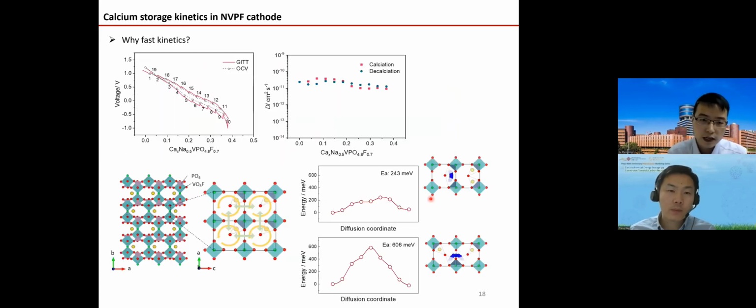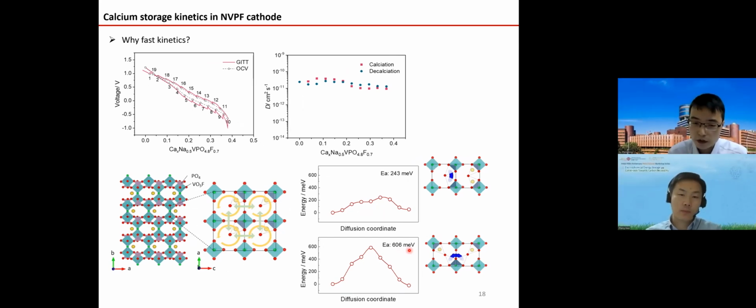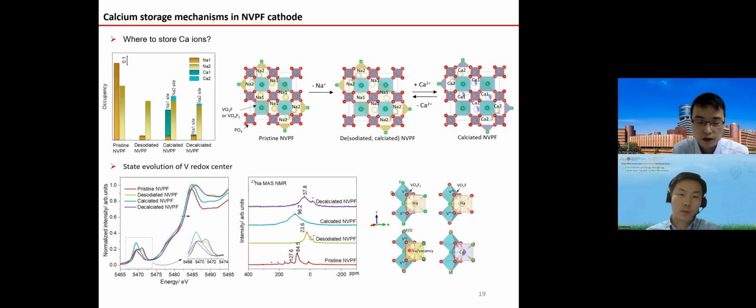Next, we go to the kinetics. We conducted the GITT analysis and calculated the cation ion diffusion coefficient, which is very fast. And from the DFT calculations, we found that the intra- and inter-diffusion energy barrier for the cation ion is very small. It's only 250 or 600 meV, which is much lower than the 1 eV reported for most cathode materials for cation ion batteries.